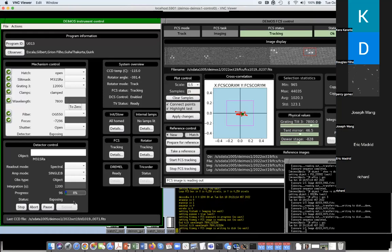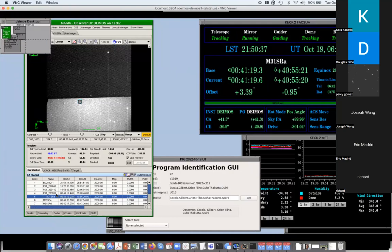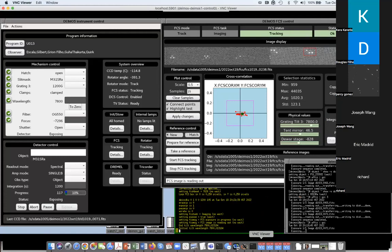What I'll do is highlight the next target for Tony, and that's in this window up here. C is the next target. Tony, I've started a 20-minute exposure. After this one finishes, we'll want to move to the highlighted target. But we have a ways to go, more than 15 minutes. Okay, thanks for the heads up. Thanks.